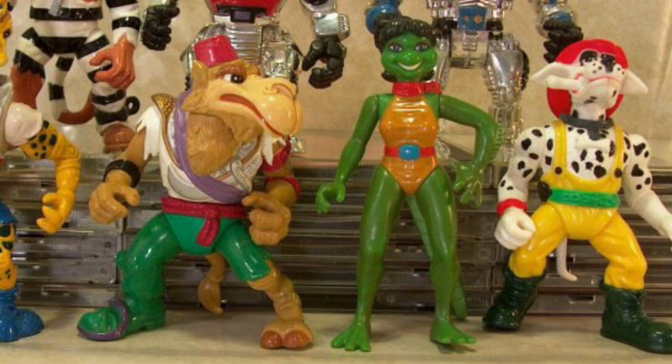Now, I got this picture from TMNT Toy Archive, so you should check that out. I think it's tmnttoys.com or something like that.